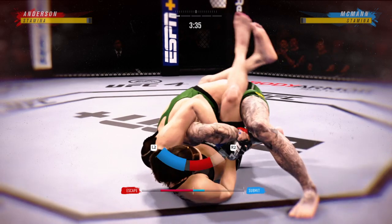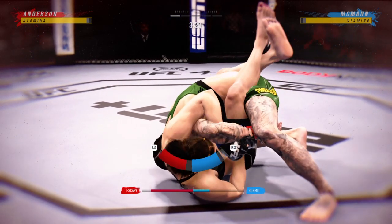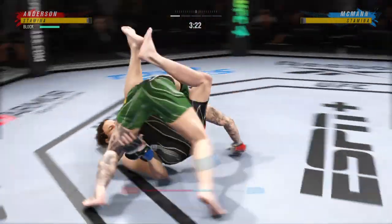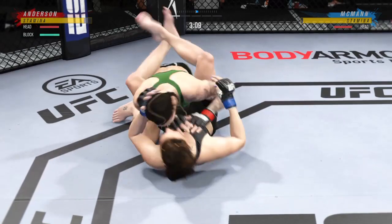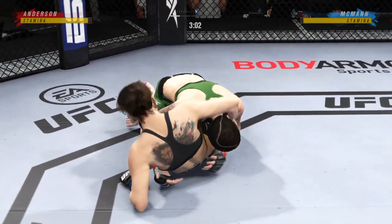The Kimura is not the arm. It's the shoulder pressure that usually makes you tap. Oh, nice job reversing her. Oh, man, that was slick. Well, hard to win fights in mixed martial arts from the bottom, but nice work here in that position by Sara McMann.